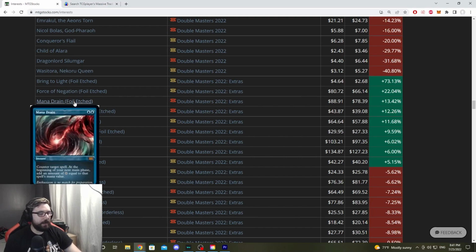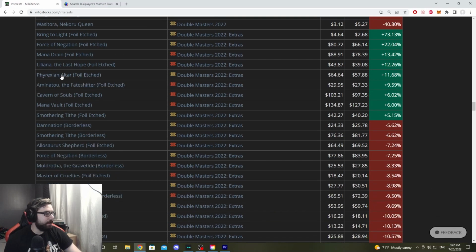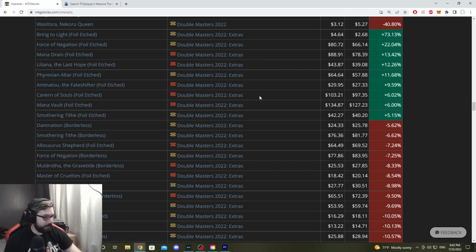Mana Drain in the foil etched going up almost $10. Liliana the Last Hope foil etched going up almost, it's what, $5 almost? The Phyrexian Altar foil etched going up 11%. Aminato, the Fate Shifter, also going up 9%. Cavern of Souls again hit that $103 mark up there. Mana Vault also hitting that $134 mark. And then the Smothering Tithe, the foil etched one, is now going for $42.